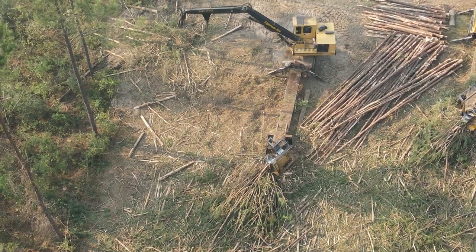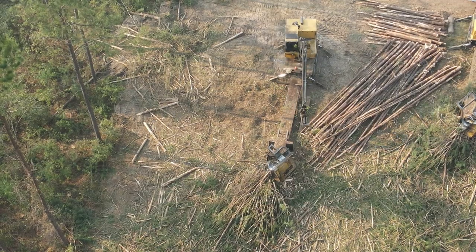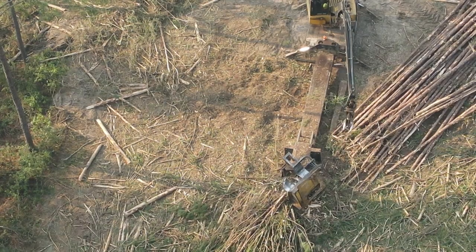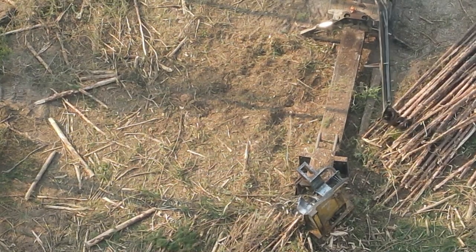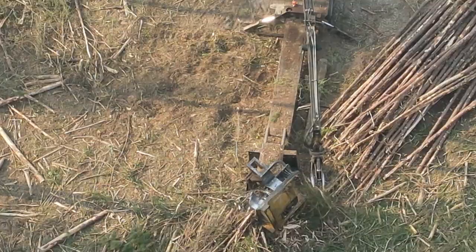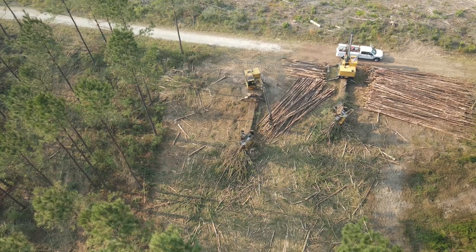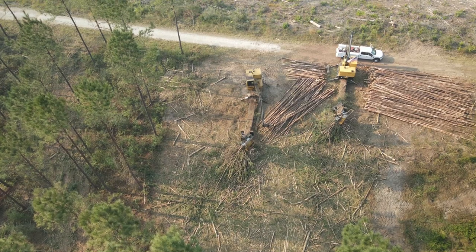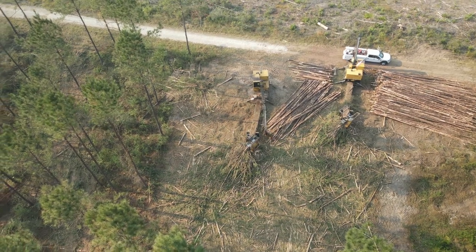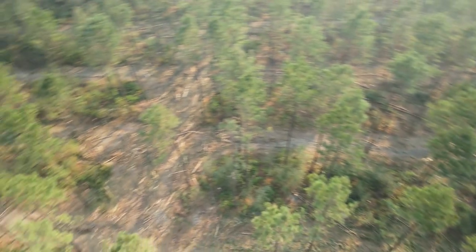One of the new things I like about my drone, this new drone, is it zooms in. So we can go in, that's two times, that's three times, and that's four times. What Matt's doing there is he's getting some vines out of the tops. See, Mickey got the work truck backed up there. I hear Michael coming. Let's go find him.